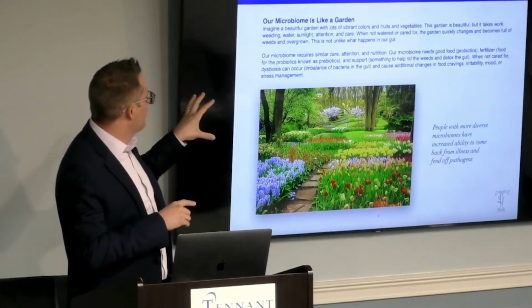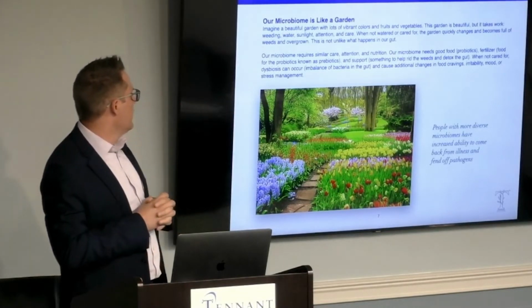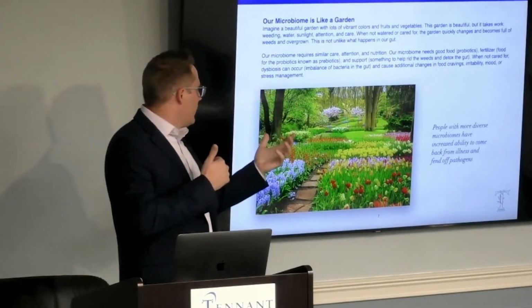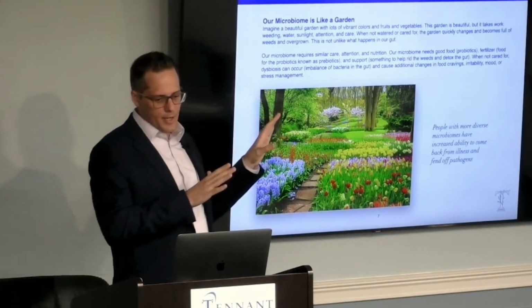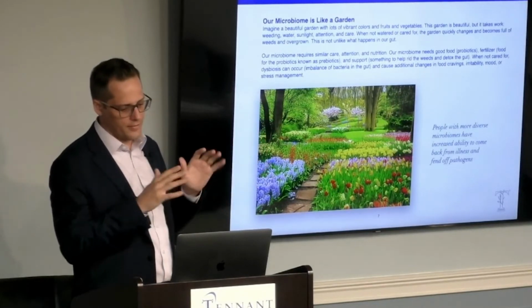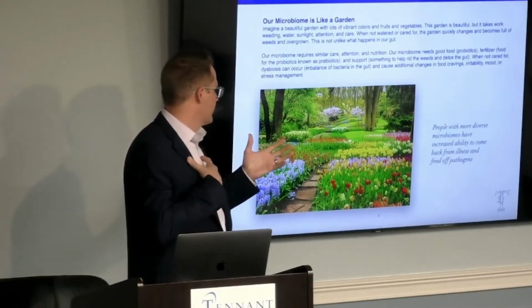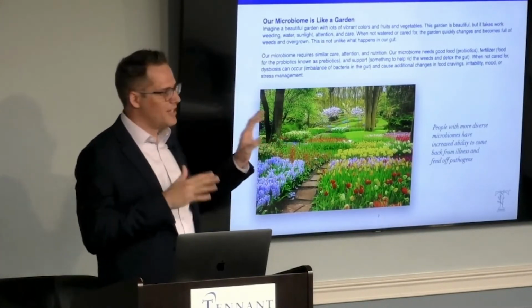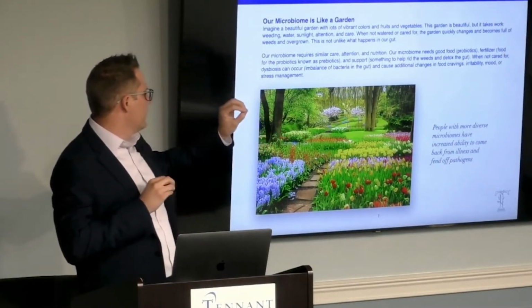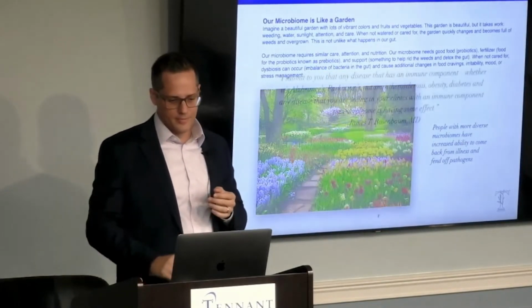So our microbiome is not unlike this in that it requires a similar care, attention, and nutrition. We need good food, or the probiotics. We need fertilizer or food for the probiotics, known as prebiotics, and support, something to help rid the weeds and detox the gut. When it's not cared for, we know that this dysbiosis can occur. And this causes additional changes in food cravings, irritability, mood, or even stress management, something that I was certainly part of. And the studies have all shown us that the more diverse the microbiome we have, the better our ability to come back from illness and to fight off pathogens.